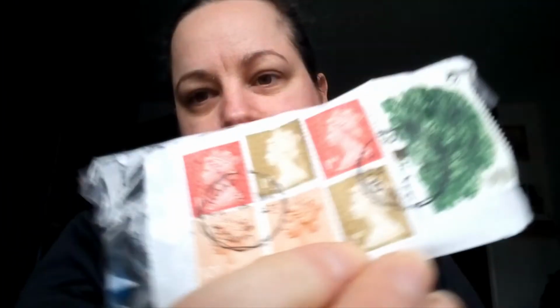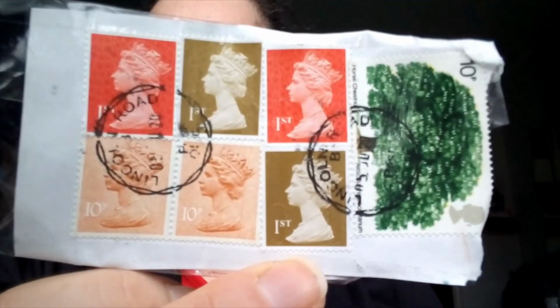First Class Christmas. Oh, there's quite a few on here. Horse chestnut tree. Where we get conkers from. Old traditional English pastime. £3.30 stamp. And what year was that? 2016. Expensive stamp.